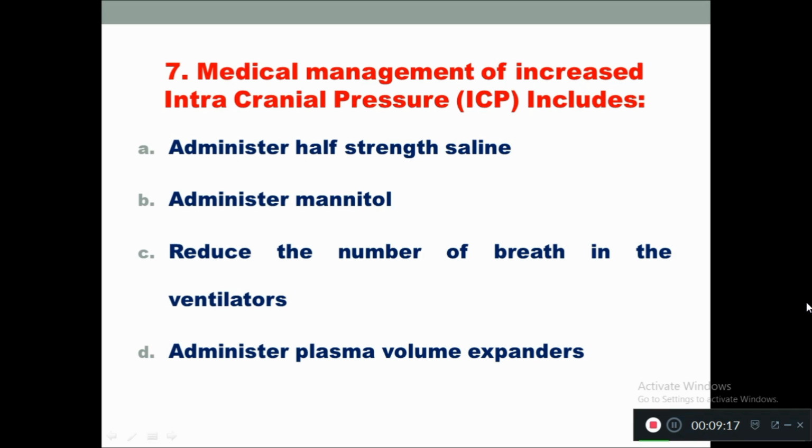So the right answer for medical management of increased ICP is option B, administer mannitol.